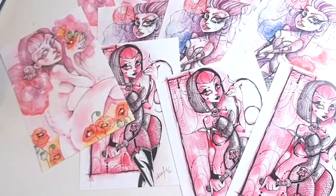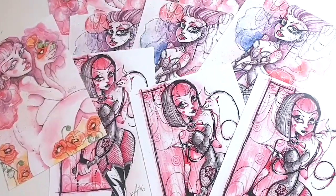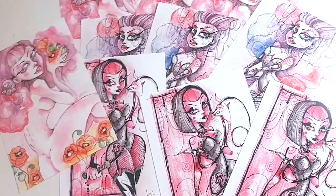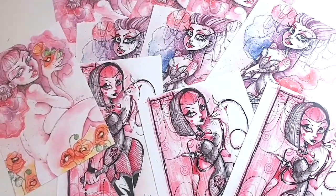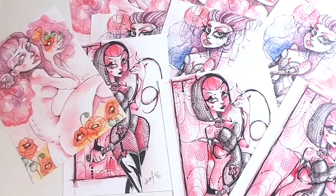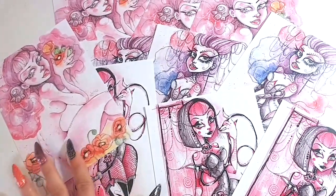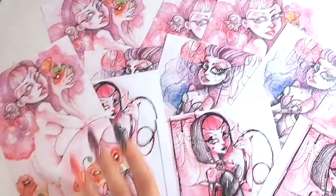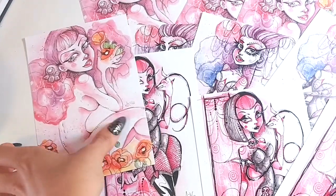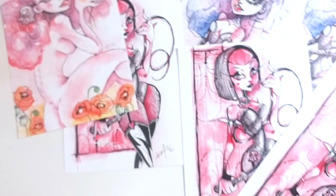So today I have a pretty easy, straightforward day. I don't have any large projects that I'm finishing up. It's just a lot of little projects that I'm going to be working on and possibly a shop update if I can get these photos properly photographed today. But I have these prints of artwork that date back from, what, 2016? Yeah, 2016.